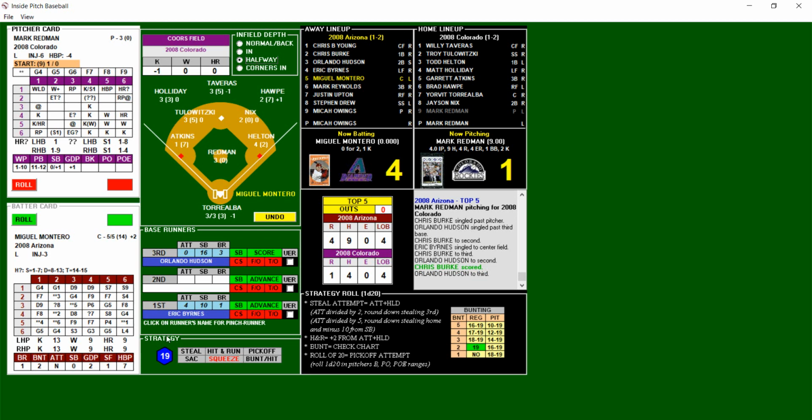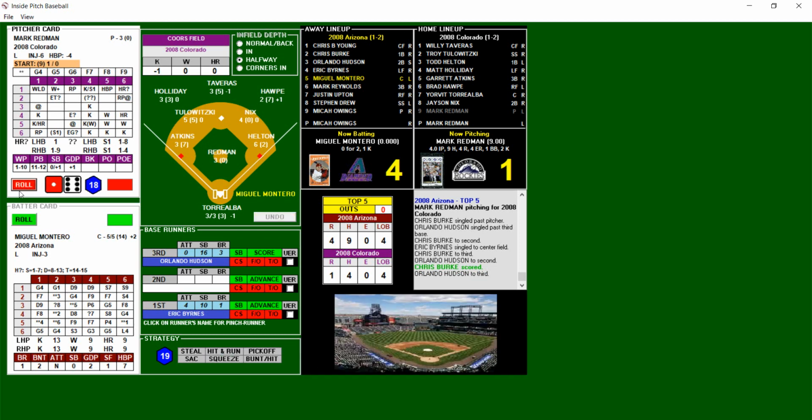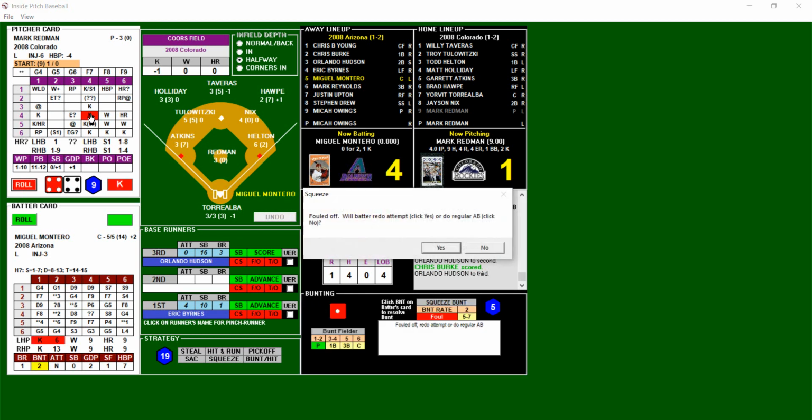So that is going to be a 19. 19 is going to be a squeeze play. I haven't had one of these come up in a while in the replays so far. We do have a squeeze play. So here's the pitch. Runner in, infield at double play depth, and that's going to be 4-4. That's going to be a strike, and that is fouled off.